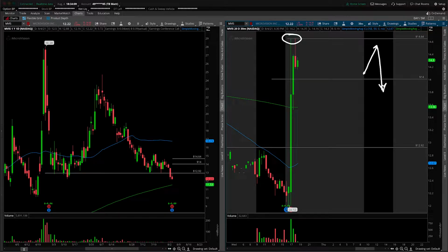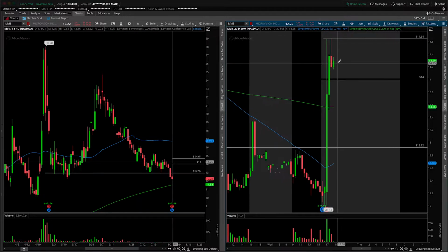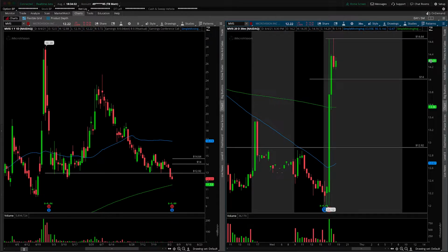you're looking for a short back down through whatever the opening print is. Again, let's assume that it's around 14. So you short 14 and you're looking for this gap to fill back down towards our $12.92 area. If you can't afford the shorts in the margin there, potentially look at playing some puts on MVIS. So that's one potential scenario as we head into tomorrow. Again, 14.64 is the pre-market high as of right now. That could very well change before the bell at 9:30. There's a lot of time between now and then.